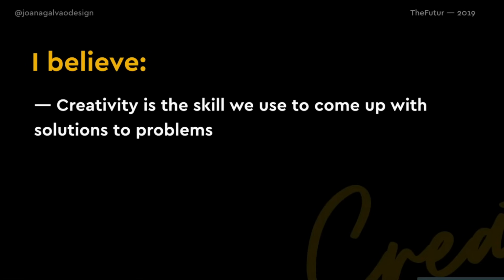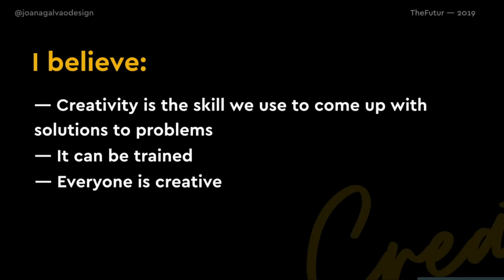And then you need to learn the skills, right? So if you need to use creativity to design a logo, then you need to learn the skills that are needed for that. But also, you could use creativity in your business, and business becomes a medium, just like paint is a medium, just like whatever software you use for logo design is a medium. So creativity, for me, is the skill we use to come up with solutions to problems. And I do believe it can be trained, because I think of it like a muscle. And yes, like you, Chris, I believe that everyone is creative.